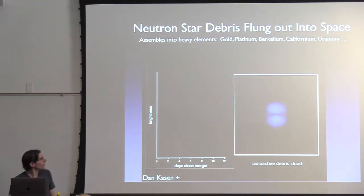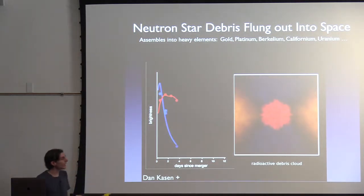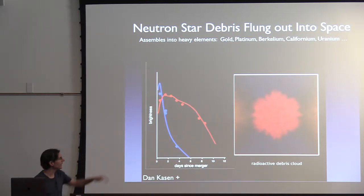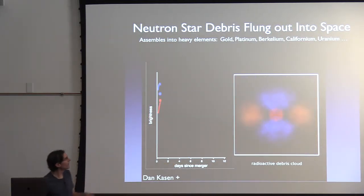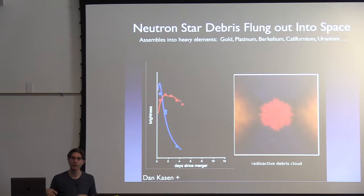So this is an animation put together by my colleague Dan Kaysen here in Physics and Astronomy, based on work that we've done together. It describes schematically on the right what we think the material looked like that produced the light, and then on the left the brightness of the light as a function of time. The blue is the kind of light that your eyes can see, and the red is infrared light, that's a little longer wavelength than what your eyes can see.